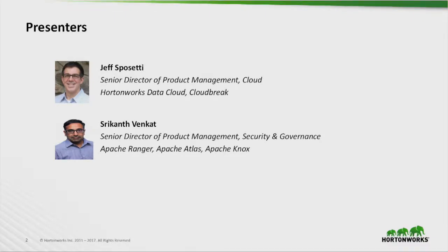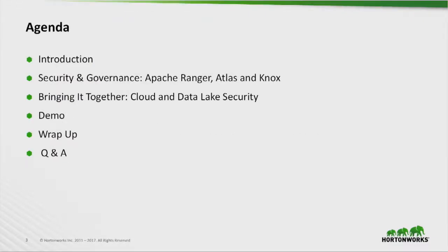Hello, everyone. Today we'll go through a brief introduction about how we approach thinking about workloads in the cloud and how you can start running them, and then build to how you secure them and give them a security context to run in. We'll cover ephemerality and the core technologies for Hadoop security: Ranger, Atlas, Knox. Then we'll bring them together into data lake security, do some demos, give tips and tricks, and wrap up with Q&A at the end.